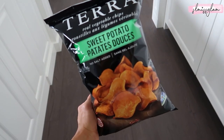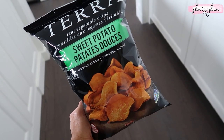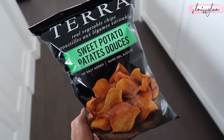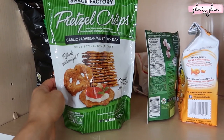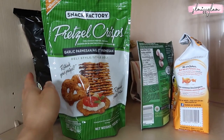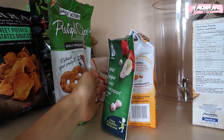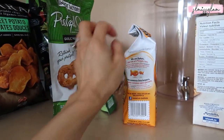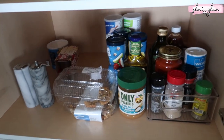These are so good. I have to say, this is my second or third time buying the sweet potato chips. They are so yummy, and just a little bit healthier, a nice little snack. Also, the other snack that I have in the house all the time are these pretzels. Have you guys tried these? These are so good. I got the garlic parmesan, but these are a nice snack if you have friends over. We actually have a guest, one of my good friends, coming over tomorrow, so I'm really excited for that. We have some goldfish for the girls. Girls love fishies, goldfish, so yeah.